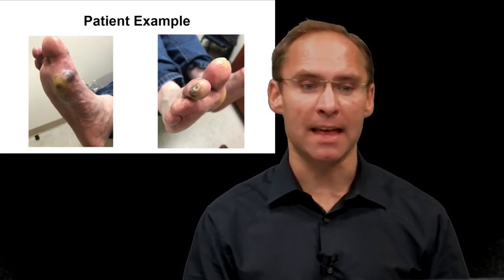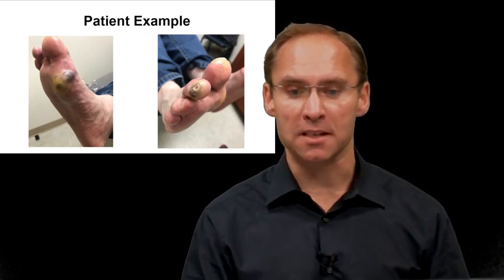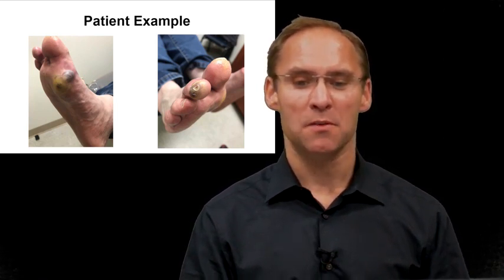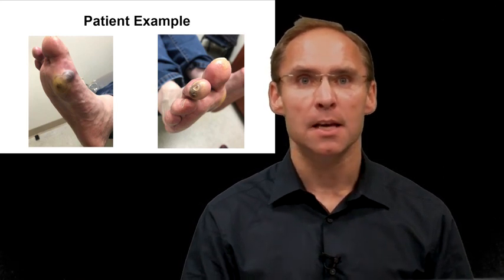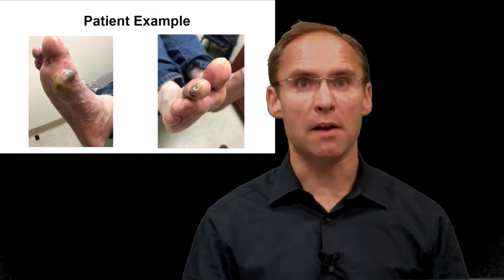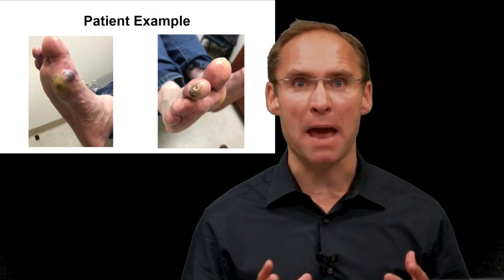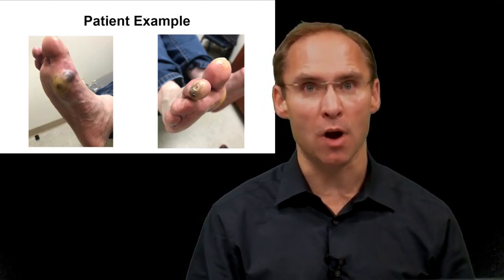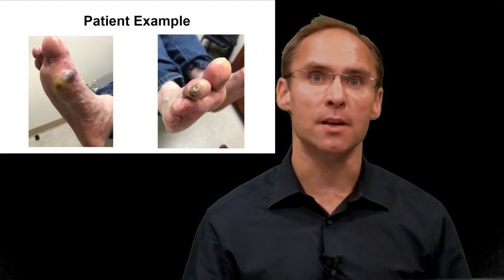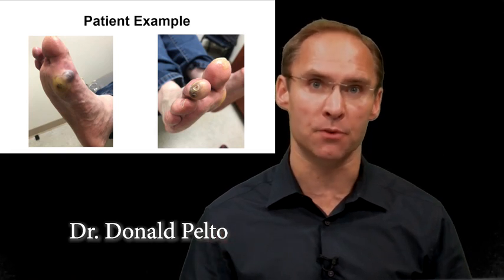Another problem that this patient had is, if you look at the picture on the right and count the toes there, how many toes does she have? She has 1, 2, 3, 4 toes. She already has one toe that's missing because she had a previous amputation of the toe due to an infection. Whenever you have an amputation of one toe, it's going to offset the balance of your foot and it's going to become a problem. And also, if you've had a previous wound or a previous amputation, it makes you have a greater risk of having a problem in the future.